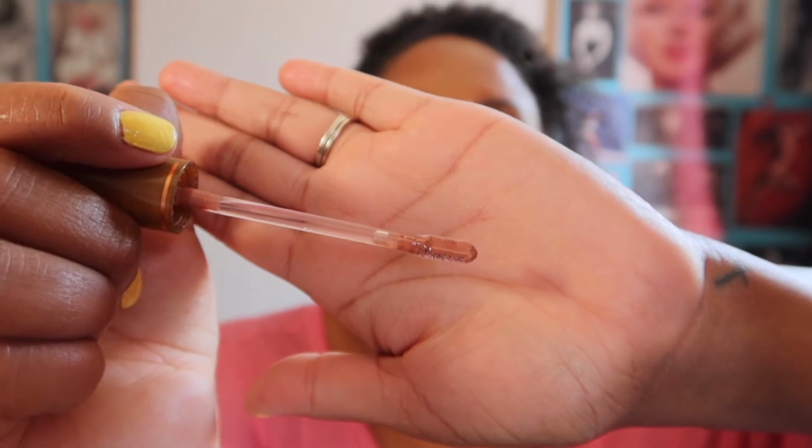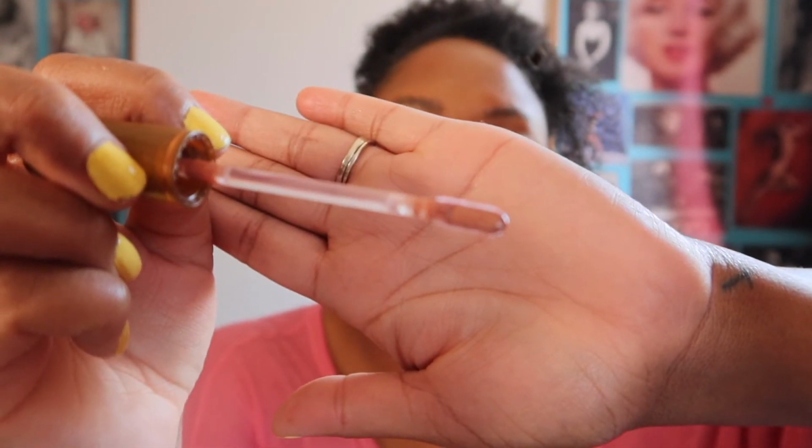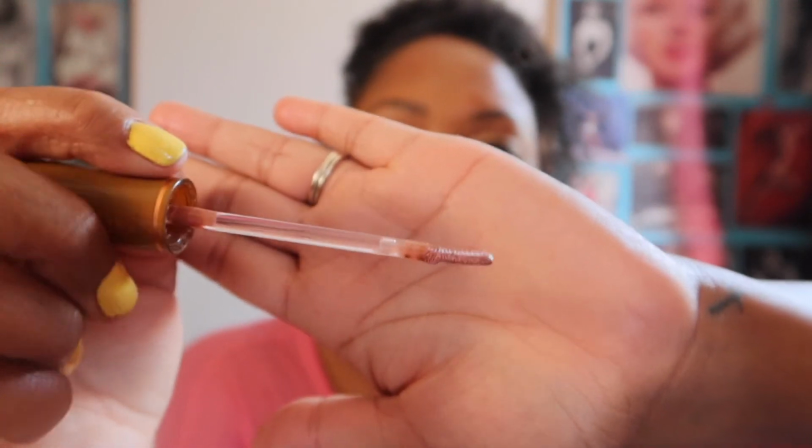But the thing about this lip gloss, I love the color for one. It's like a nudie pink. But one side is flat, I don't know if you could tell or see, and then the other side is rounded on the doe foot applicator. It's so weird. I love it. But you get more product on the flat side. You can smooth it in on the softer side.